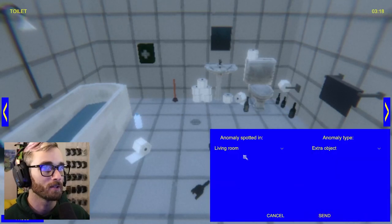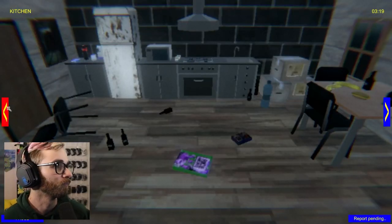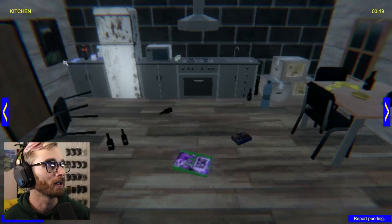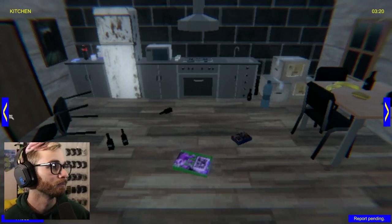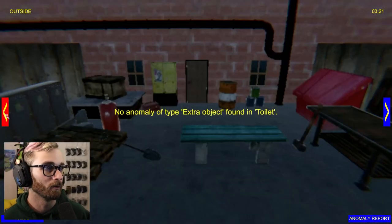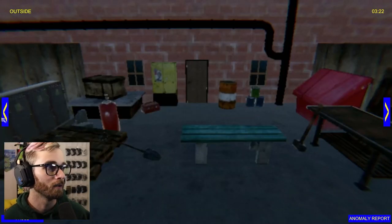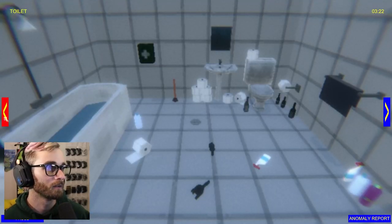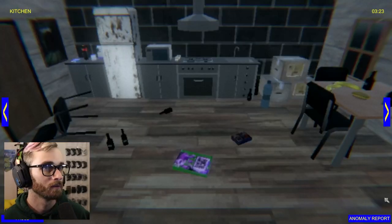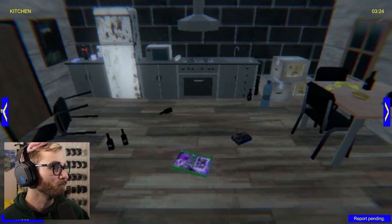Any extra items in the toilet? Possibly. Or extra items in here. I don't know what that is. I don't remember seeing it. Or these. Yeah, I'm about to get a warning pretty soon. Oh, God. We'll try kitchen. Maybe.